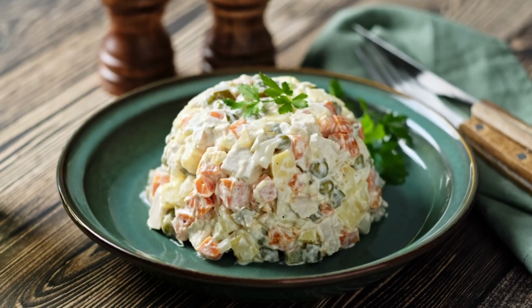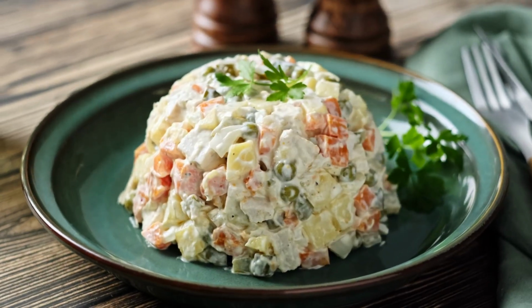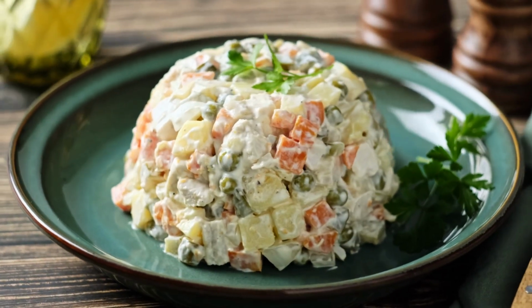The name Shuba is said to be an acronym for a patriotic slogan, chauvinism and decline, boycott and anathema, reflecting the new Soviet ideals of solidarity and progress.